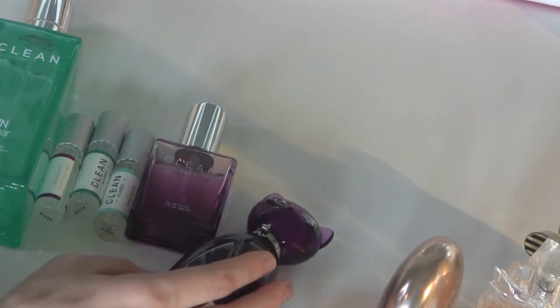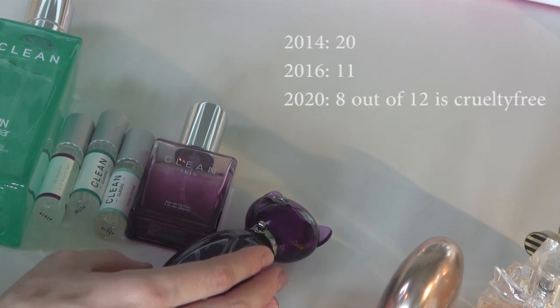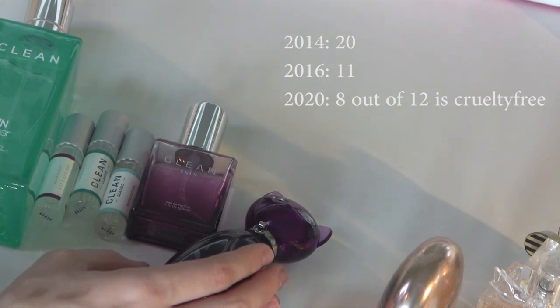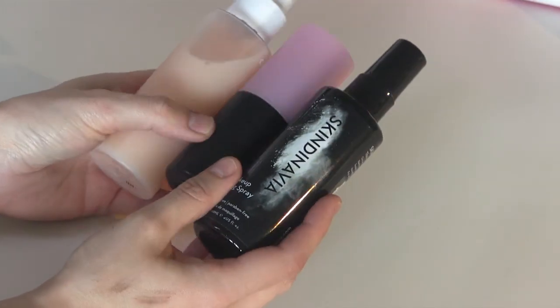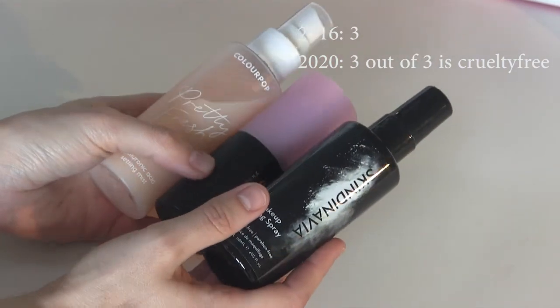I'm sort of just guessing that this local perfume maker is cruelty-free. I know that she only sold the perfumes in Italy, so they don't sell in China. So I'm just gonna put that in the cruelty-free category. As for setting sprays, I only have 3 now: Scandinavia and Makeup Mecca and ColourPop, and they're all cruelty-free.